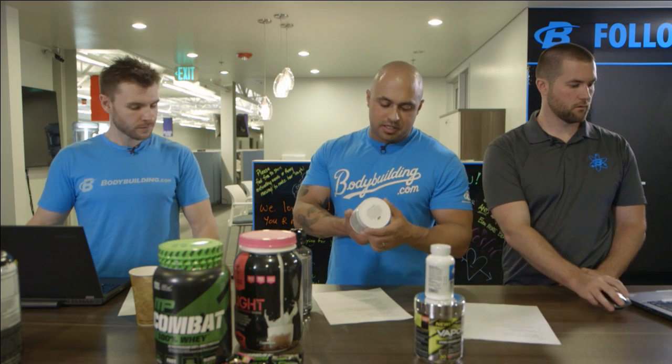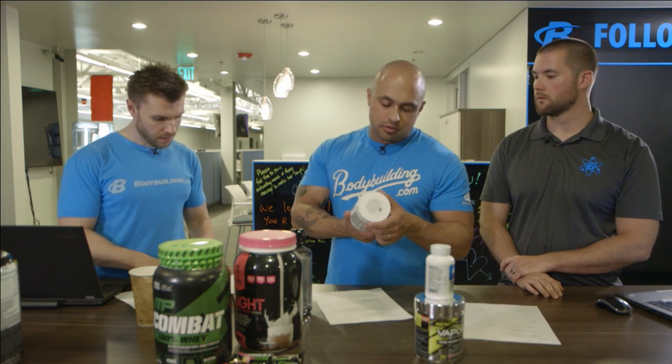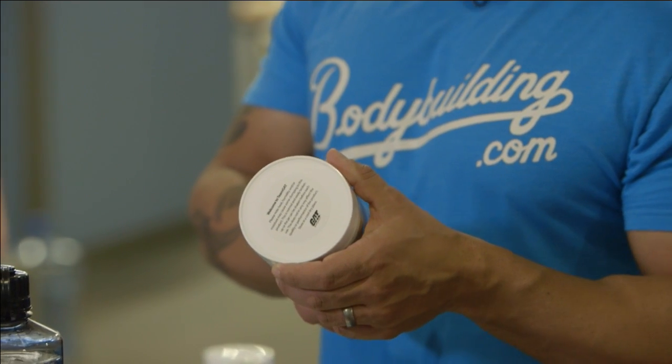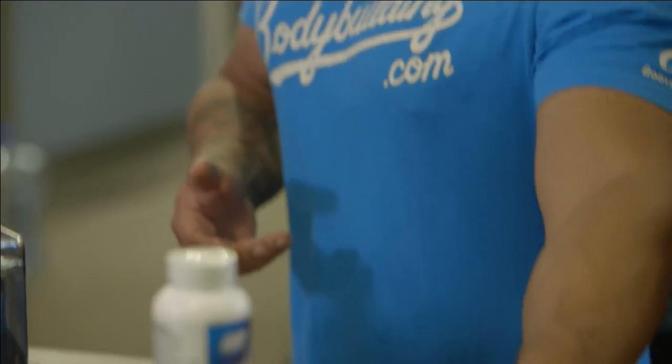I know this Nitraflex says hyperemia on the label, and that's just talking about muscle pumps, right? Yeah. And what are the ingredients in here that would help with that goal as well? I believe they have citrulline malate in there. Correct. And on top, citrulline malate, arginine, AKG, resveratrol, and pterostilbene.